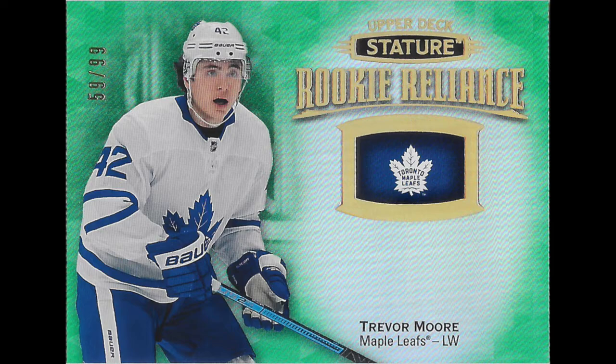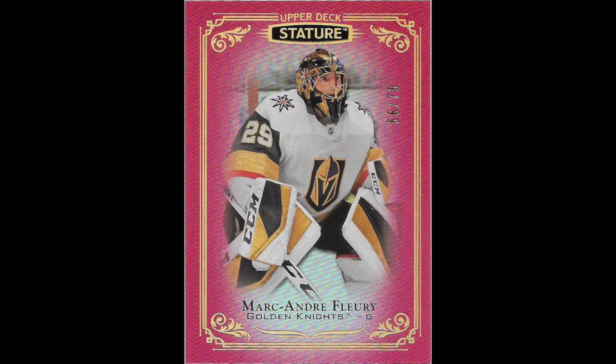Which one is it? Remind me. Let me see. I'm gonna slow reveal it to you. Okay. You can reveal what it is to everybody. Oh, come on. That's the exact card I was thinking of buying yesterday. It's the Marc-Andre Fleury red parallel. I'm not sure if it's the base or the esteemed. Yeah, it's the base, out of 75.